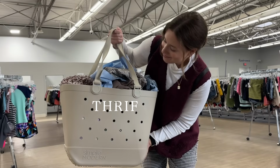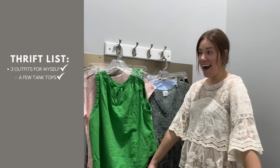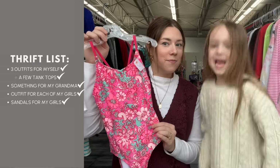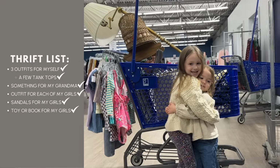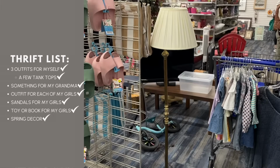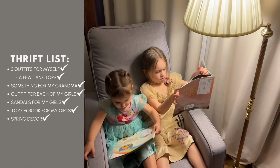So now that you saw everything I got for myself and for my girls, let's do a quick thrift list recap. I ended up being successful in finding 4 to 5 outfits for myself, a little purse for my grandma, several outfits, swimsuits, and sandals for each of my girls. I did also get them a toy that they've been loving. And then as far as spring decor goes, I ended up grabbing this great $8 lamp that we've been using almost every night as we read to them before bed.